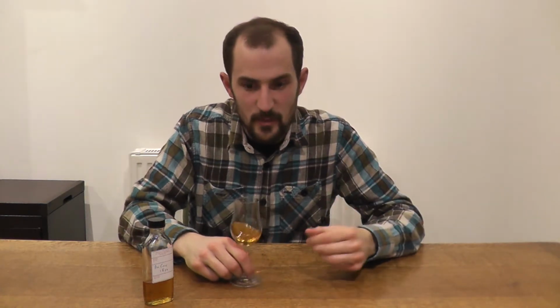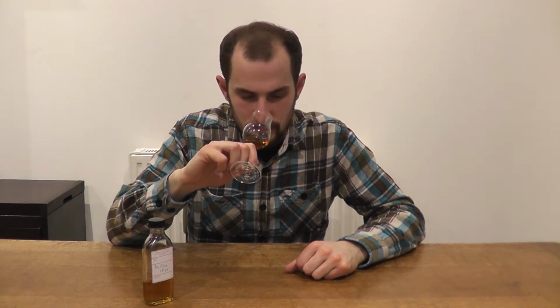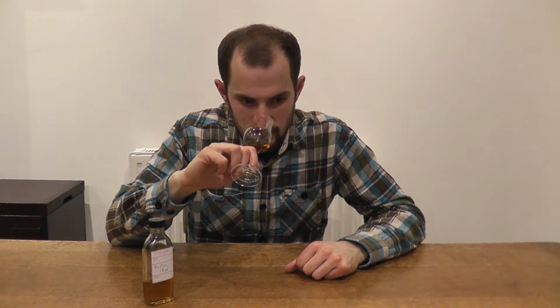I'm getting kind of grilled orange zest. Imagine when you're making a cosmopolitan cocktail and you flame the orange zest and you get that wonderful aromatic, slightly burnt, slightly crisp orange. It's that coming through. I get a weird note of almost flamed marshmallows as well. There's a lot of toastiness going on here.